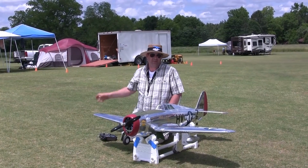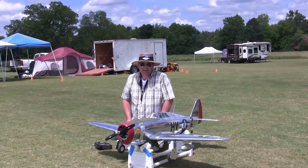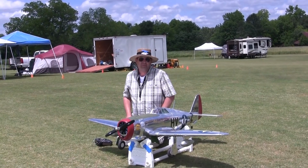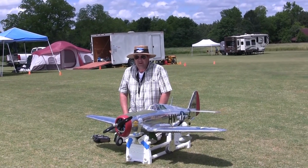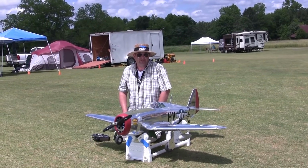Joshua Orchard here. I'm here at SEFF, and it's a beautiful sunny day here in Georgia. And I've got the P-47 completed and all powered up and ready for its maiden flight. Thought I'd take a minute and go over all the features of it.